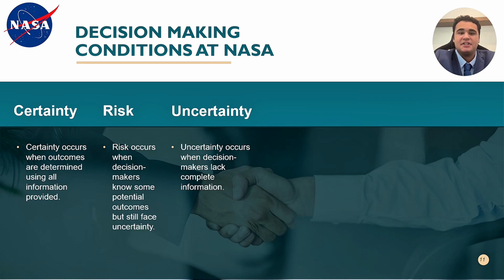NASA's future missions, such as sending astronauts to Mars by 2030 and reaching an asteroid by 2025, comprise high levels of uncertainty as these are groundbreaking missions. These high levels of uncertainty will create high levels of risk. NASA also recognizes the importance of expanding international cooperation and outsourcing responsibilities to private organizations. These partnership decisions create even more uncertainty about how they will affect NASA's operations and decision-making procedures.